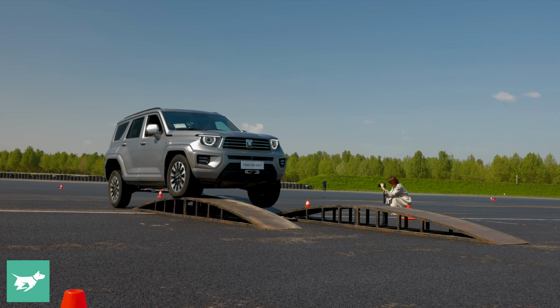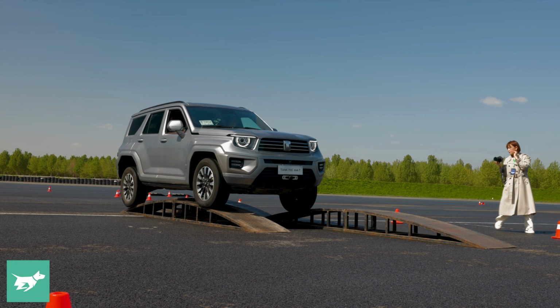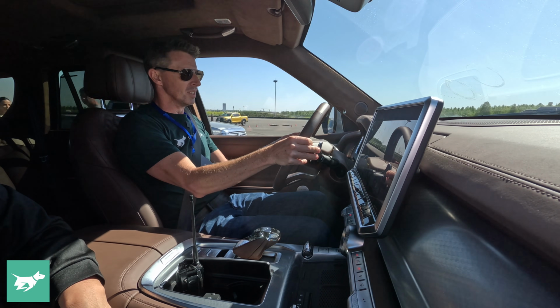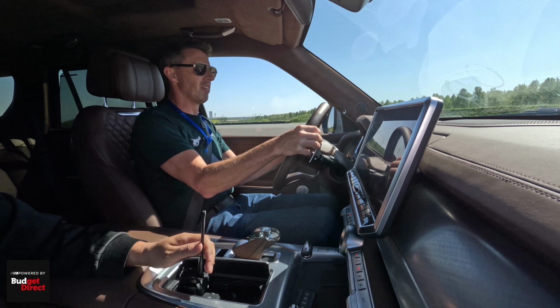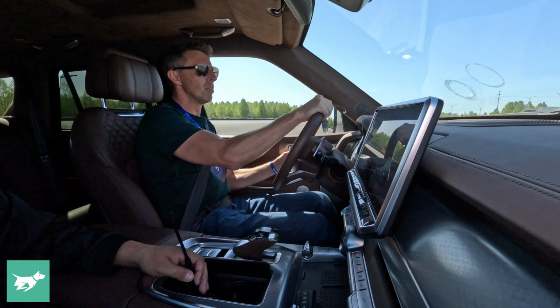Okay, we are going to get a very short 1-minute drive of the Tank 700. It's got a 3-litre twin-turbo petrol with plug-in hybrid as well. So I'm just going to move it into gear and let's see if we can get some performance. 386 kilowatts and 750 Newton meters. And it's got some acceleration, but obviously this being a ladder-frame vehicle, it is a lumbering big thing.